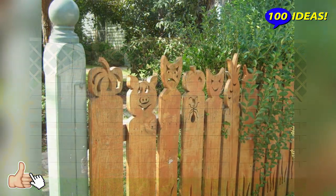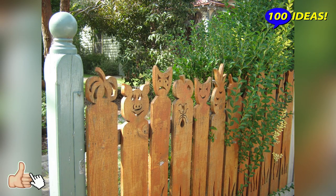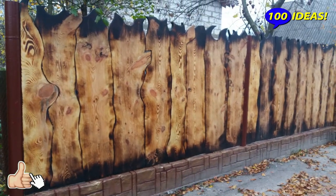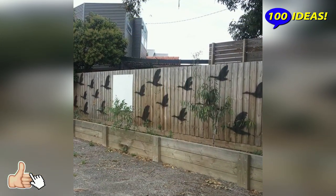Forged fence. Forged partitions are very durable, reliable, and strong. At the same time, due to the very essence of the openwork design, which implies huge gaps, this fence is able to demonstrate everything that happens in your yard.